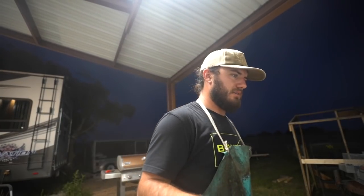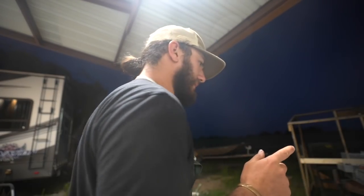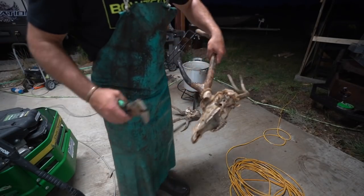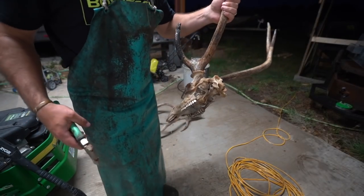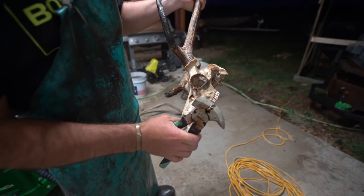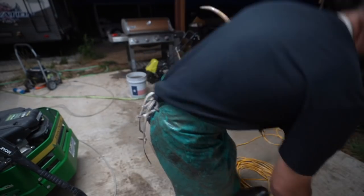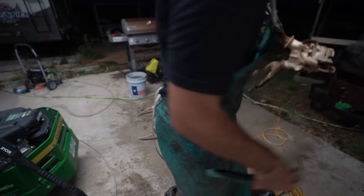I'm gonna take the ears out real quick. I'll show you how to do that, and then we'll move on to the whitening. So basically all you do for the ears, you can take a screwdriver or whatever works, whatever you have laying around.